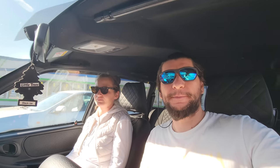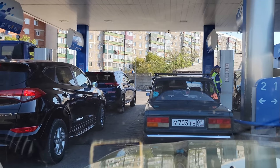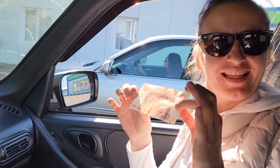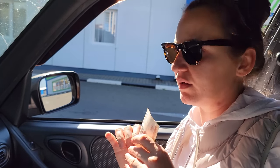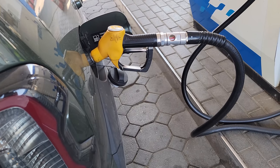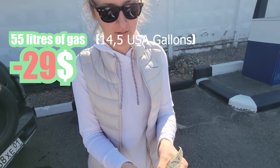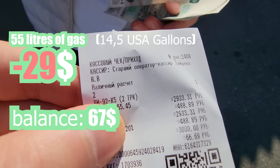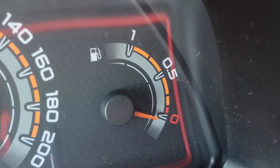The tank is empty. And right now we are going to fill our tank to full level. I need around 2,000 rubles. I think it will cost like 3,000 rubles for a full tank. Все, хорош, хорош. 3,000, yeah? It is the price. 2,933 rubles. And this is the change.